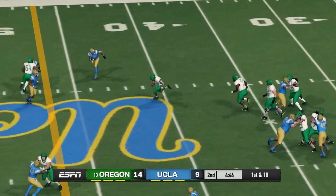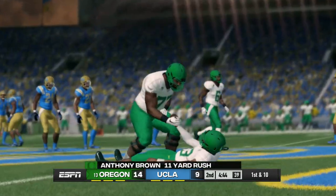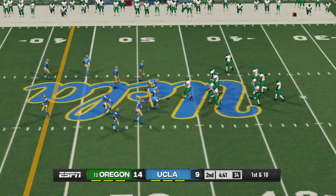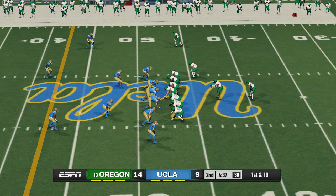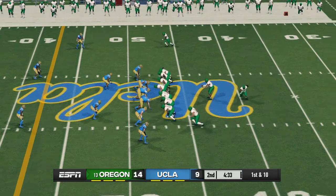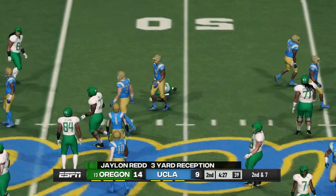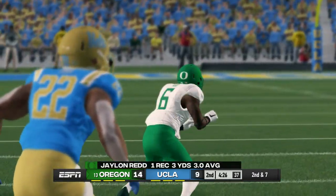He's scrambling. Dives forward. Well, this is a nice run for the first down by this quarterback. Fires quickly, and he's got his man. They completed it, but for a minimal gain. It's not much, but at least it's positive yards.